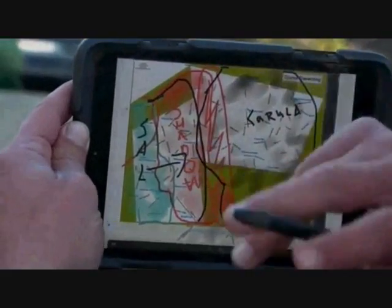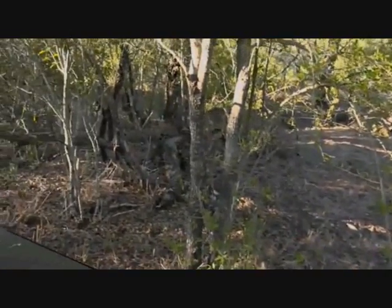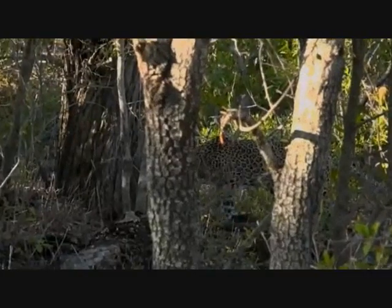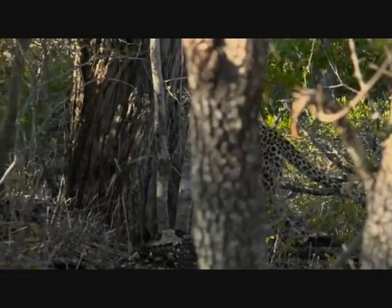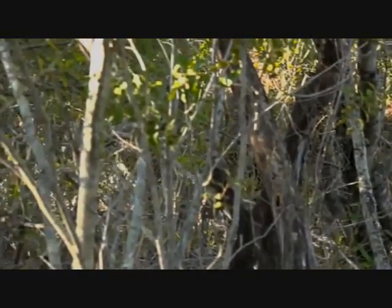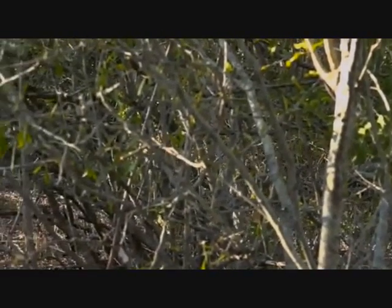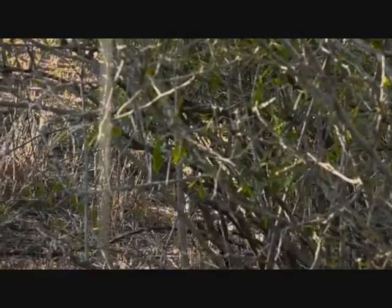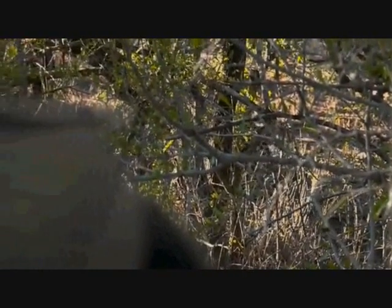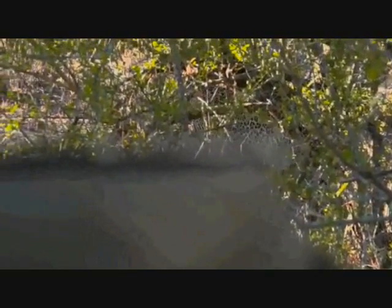Oh, where are you going, Karula? Sorry. We can continue this, but we've got a leopard walking past us. Oh, no, she's coming to cover stomach content. So she might go to join the cubs. I don't know where the cubs have gone. Oh, I can see a cub behind us.